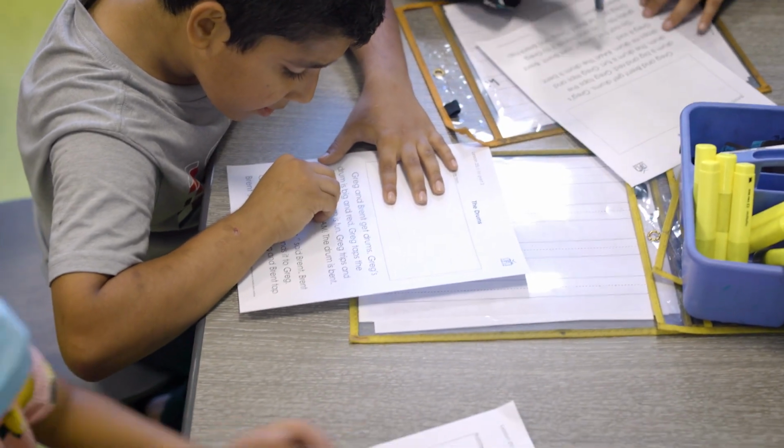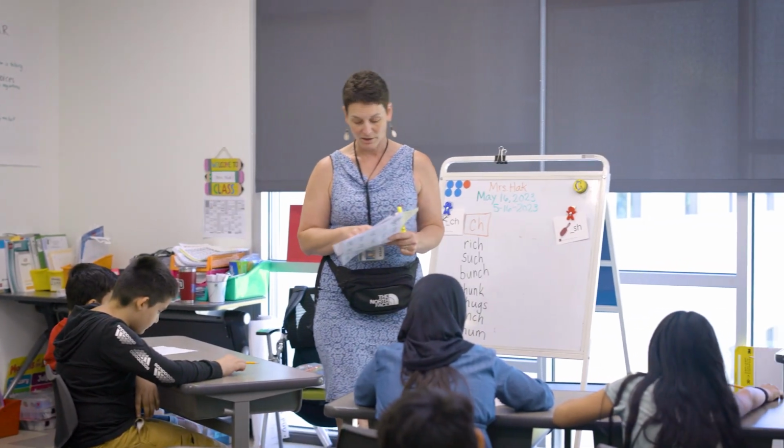I can see their enjoyment. They are proud of themselves now that they can read these words. They all want to share. When we do a group read together, everybody's raising their hand. Everybody wants to be a part of it.